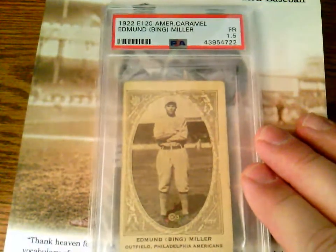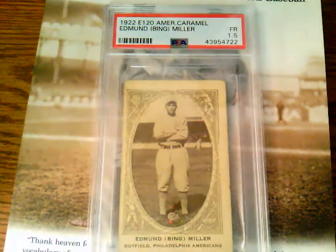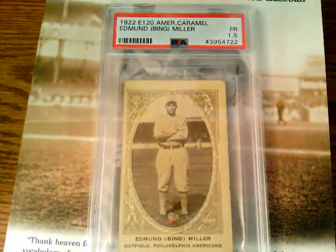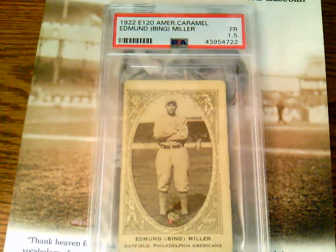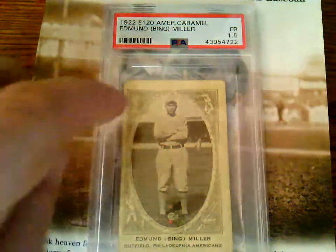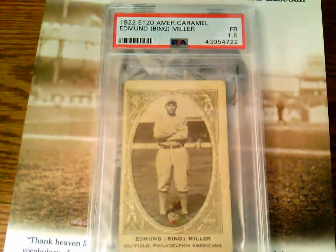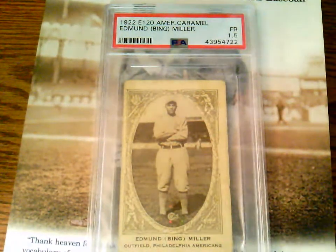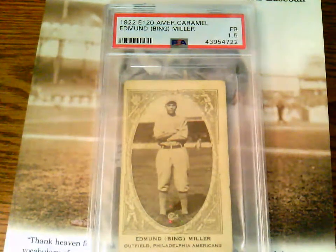And got this good looking 1922 E120 American Caramel. As you can see there, in a 1.5. Really beautiful card. I love, you got the player over here, you got the glove and the bat, and then the opposite corners, a different pose, kind of a pitcher. But just a real cool looking card. You can imagine getting that at the time it came out.